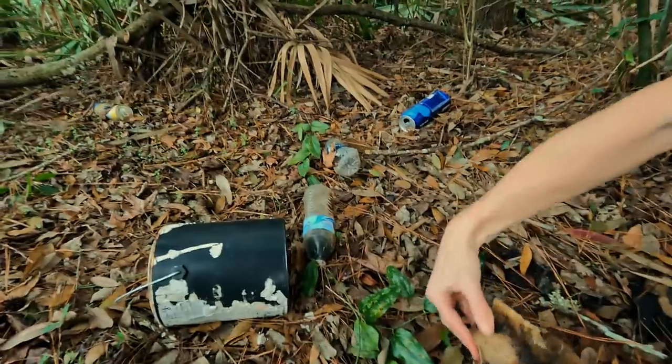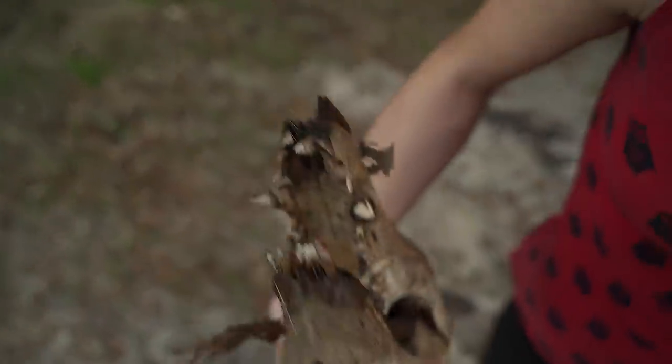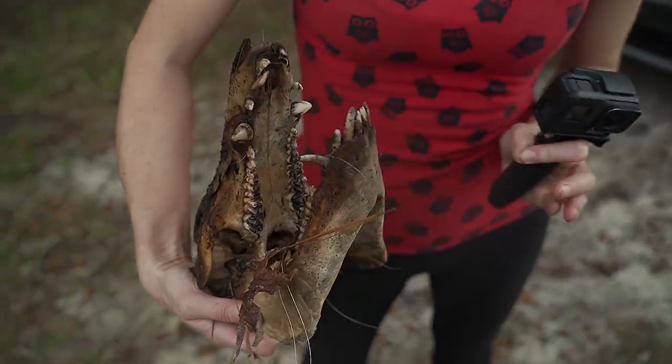I don't know. And there's so much more trash. Yeah. Maybe we'll pick up a little bit more before we leave this last spot. Okay. Man, that is incredible. Yes. Look at those teeth. That's crazy. We gotta keep walking here. That's two skulls, right off the bat. Yeah. Let's walk over this way a little bit.